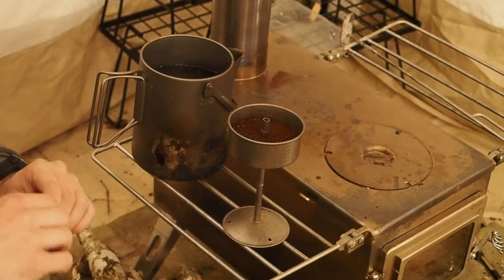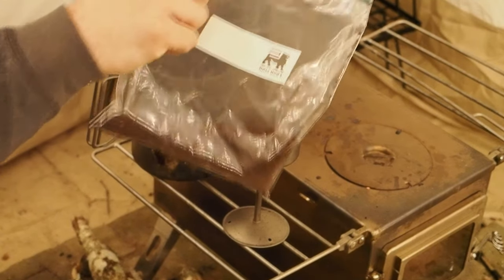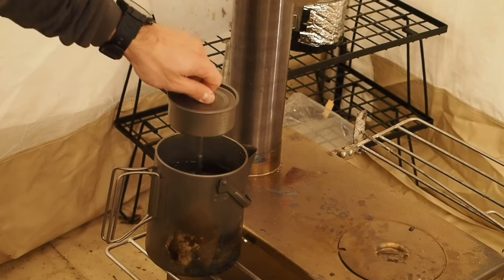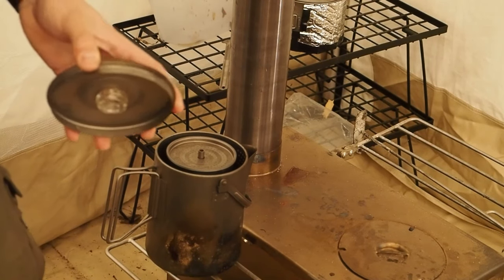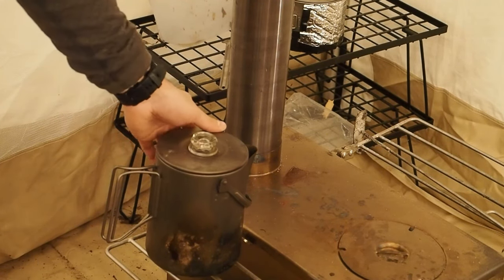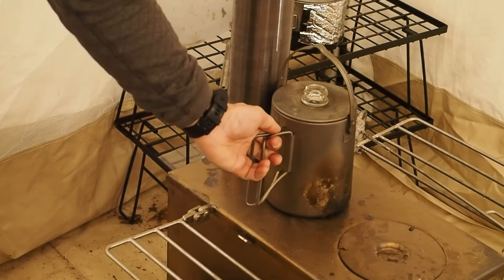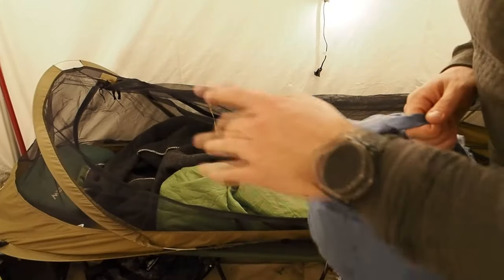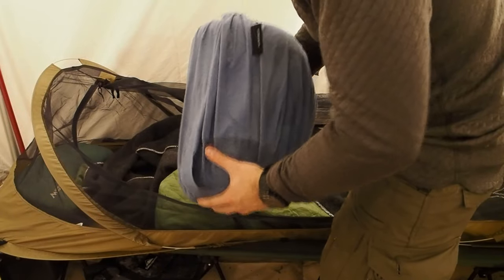There we go, I'm making a full pot, so I got a full basket. That should be enough for a full basket in the morning. Put that right near the pipe because that's where the stove's the hottest, and that should be perking in no time. Now, while we're waiting on our coffee to start percolating, let's talk about something new that I think is really, really cool.